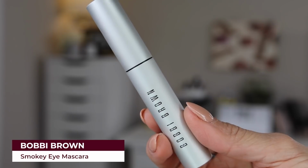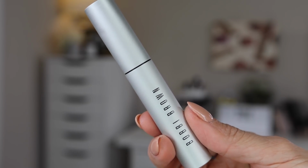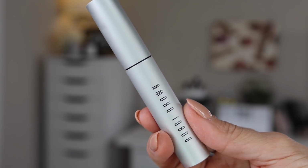Highly recommend it. Okay, the last two products I have to share is the Bobbi Brown Smoky Lash Mascara. Love this, love it, love it, love it. I know I've shared this in favorites already, but when I gather my products for these videos, if I'm talking about the same product for a few months because I'm still loving it, so be it.